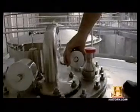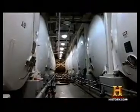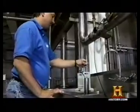What that is, is CO2 being produced from the fermentation. This fermentation was started about 30 hours ago, so right now it is in just about its most active state. The beer is cooled, carbonated, aged for 2 weeks, then quality tested. Now it's ready to be bottled.